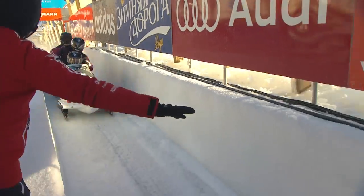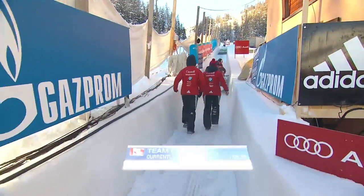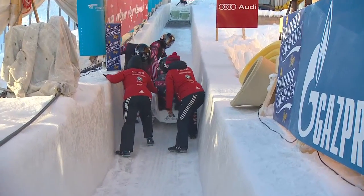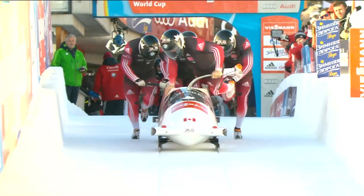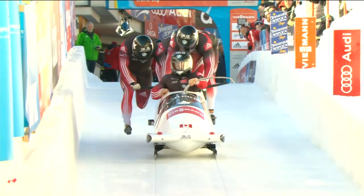Looks now like the bar is back in, but the coaches up top, of course, just watched the run. Tom Delahunty, and I'm sure down here the women's bobsledders who are helping him out will tell him the same thing. But watch him get in. I mean, the proficiency here. These guys are a very good push team.